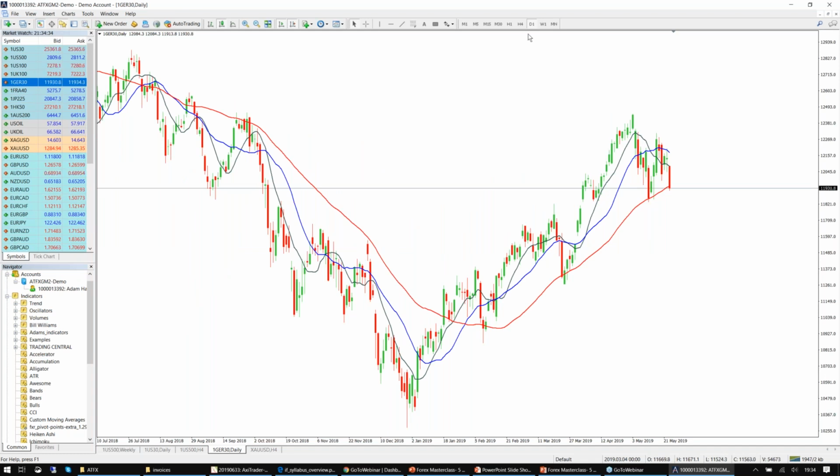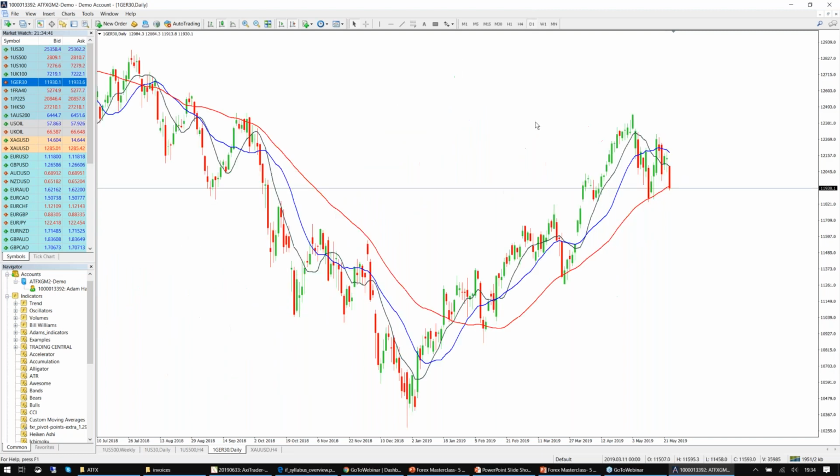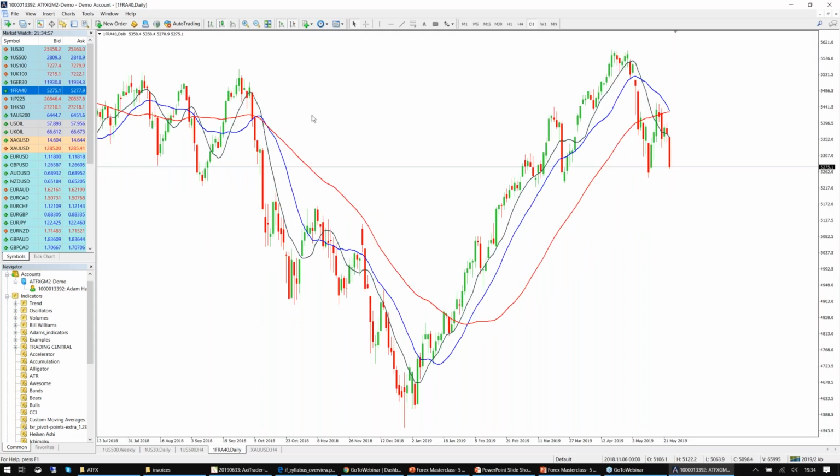It is in a weekly uptrend, but the daily is a bit of a mess. The daily has actually pulled back and produced a lower high. There's a lower high, but it hasn't produced a lower low. Right now, this is in between trends. It doesn't know what to do. So there's no trend. I said to you before, a market can either be trending or not trending. It's not trending.